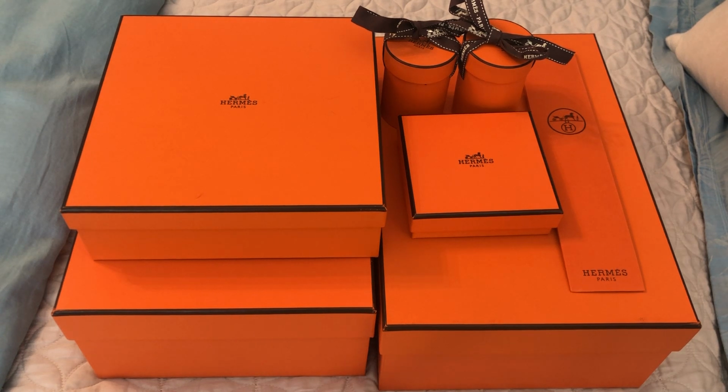I was recently in Orlando and I picked up several items, as you can see, from the Hermes boutique there. I had a wonderful experience there. The sales associate that helped me was great, very helpful, and they had a really nice selection of items that I had been looking for and hadn't been able to find in the Toronto boutiques. So anyway, let's get right into it.